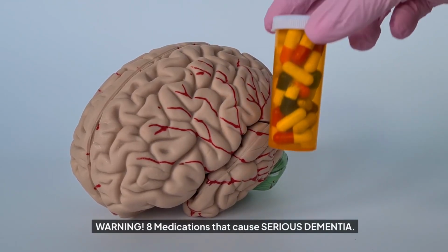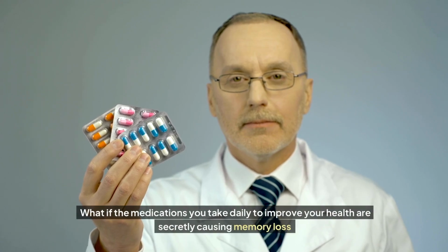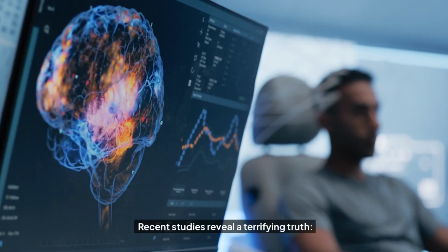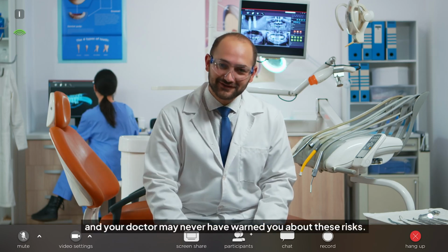Warning! 8 medications that cause serious dementia. What if the medications you take daily to improve your health are secretly causing memory loss and increasing your risk of dementia? Recent studies reveal a terrifying truth. Common medications in your cabinet right now could be damaging your brain, and your doctor may never have warned you about these risks.